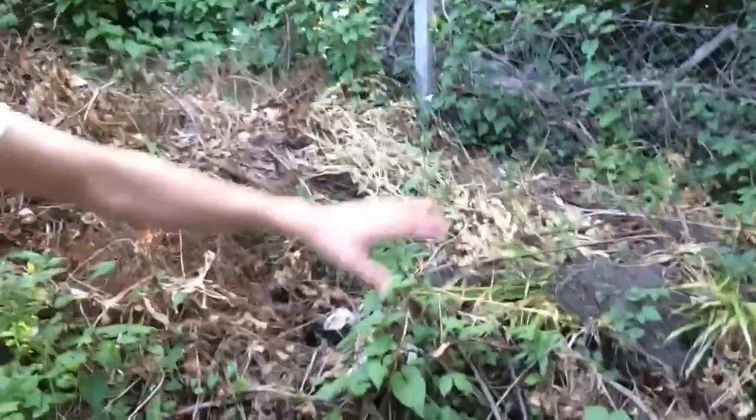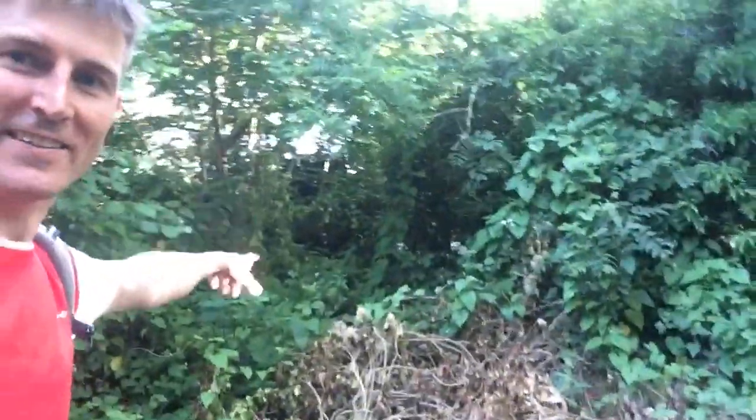And I walk down, that's the entrance where I come in. Very slowly. You can hardly see anything from that side. It's all overgrown brush. And here's my second hugelkultur bed. I've just got stung by stinging nettles. You can't see the end. That's 6 meters that way.